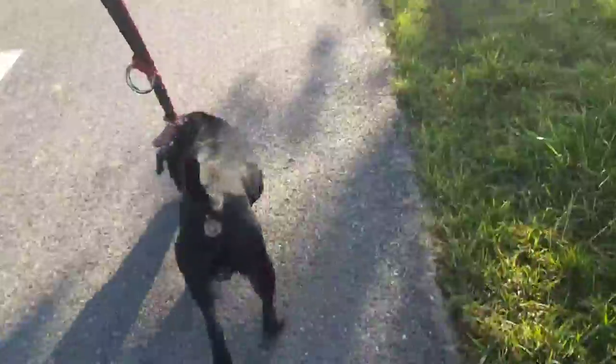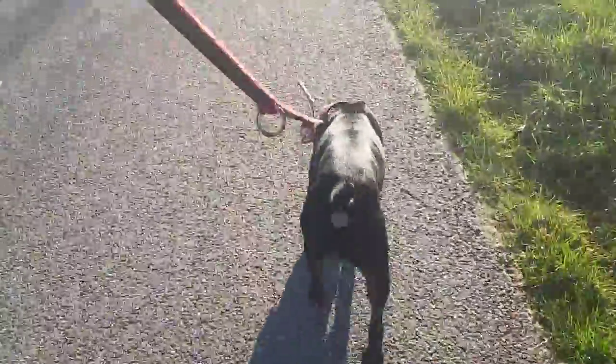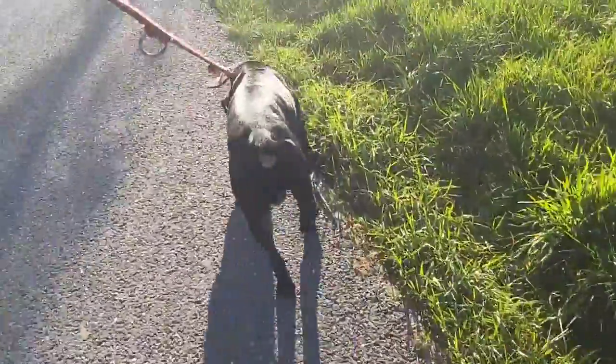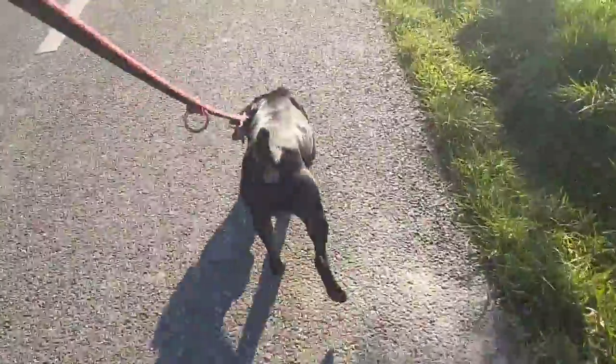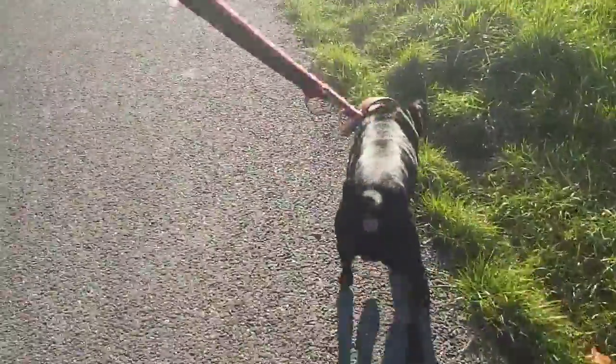albeit being a short coated breed, which I like, being able to cope with the natural circumstances quite well. So the conditions, the weather, etc. Albeit being a short coated breed is a good choice.